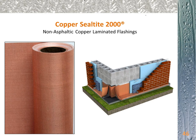Advanced Building Products manufactures a wide variety of copper flashings. The most important one in today's building environment is this one here, Copper Seal Tight 2000. This is a product that Instone does have readily available. The advantage of this is it is a non-asphaltic, lightweight copper. When I say lightweight, it comes in either a 3-ounce thickness or a 5-ounce thickness. The advantage to using a non-asphaltic copper is it is compatible with all air barrier systems on the market that we know of, that we've tested to. It's also compatible with acrylic, silicone, urethane, and even mastic-based sealants.